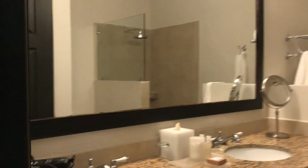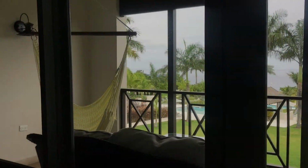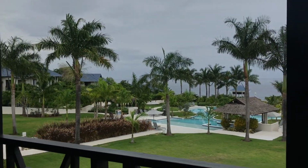I figured I would show the hotel room a little bit more, since when I got here I was rushing. So you walk in and here is the bathroom with an open shower, really pretty. And then this is the main room, really high ceilings, super cool art, little desk. And then the best balcony ever with a hammock. I love this balcony so much. And this view was awesome.